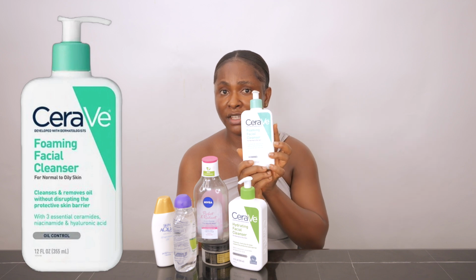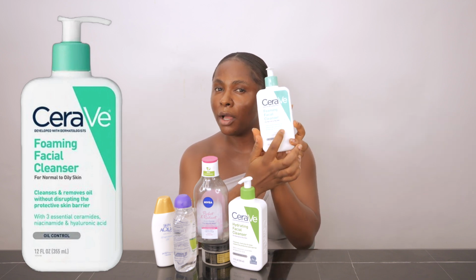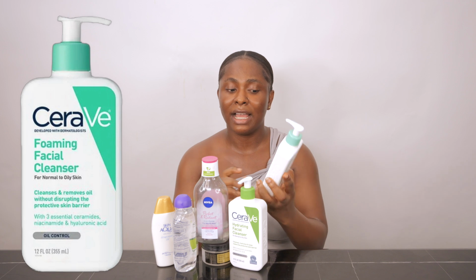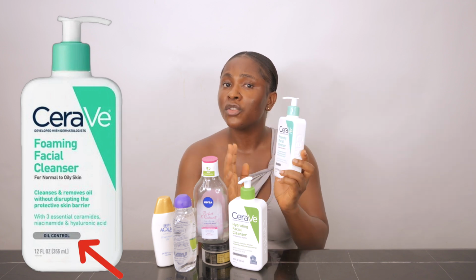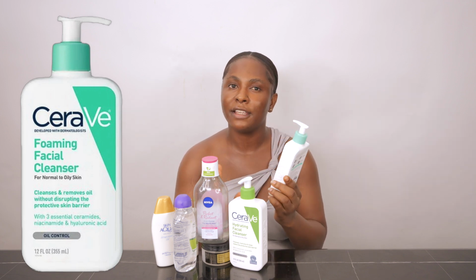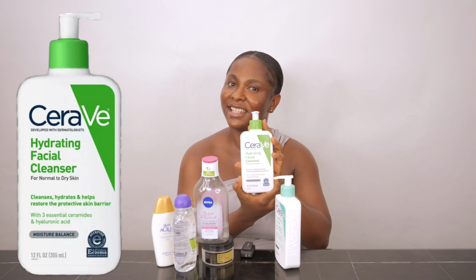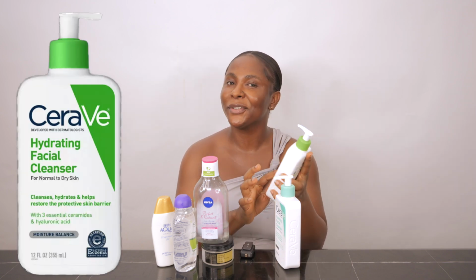For instance, oily skin needs products that can help control oil. Dry skin needs hydrating products. Like this CeraVe foaming facial cleanser, it's for normal to oily skin. You see, it's written on it, normal to oily skin, and it's oil control. So this product is definitely for oily skin. Dry skin needs hydrating products. Now this CeraVe hydrating facial cleanser is for normal to dry skin.